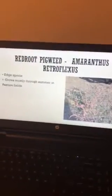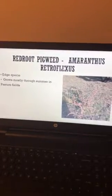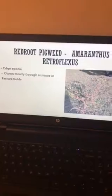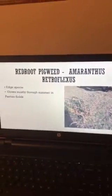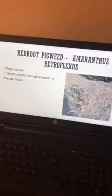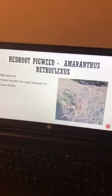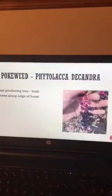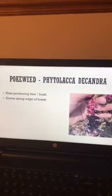Another thing in this environment, we have redroot pigweed, another edge species, grows all throughout the summer in your pasture fields. One thing about your redroot pigweed is you're going to see this plant mostly where you have grazing cattle. Where you feed hay in the winter is mostly where this plant's going to take root. We've also got pokeweed growing in this environment.